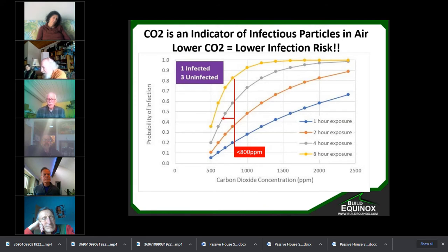Now I'm going to speed it up because I know I'll be way over time. So I just want to say there's models. This is what's called the Wells-Riley model for predicting the probability you're going to get sick. If there's one sick person who's infectious and 3 who are uninfected, the amount of time you spend, so if you're at 800 parts per million for an hour, 2, 3, 8, the probability you're going to get sick depends on that. ASHRAE ventilation, passive house ventilation puts you in this range.